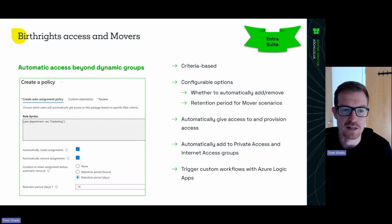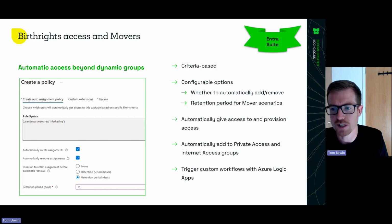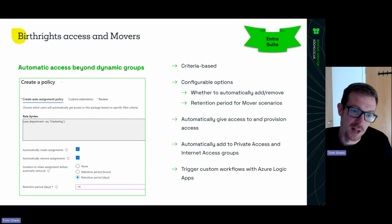Now, some of those groups you might give access to on the first day could, of course, be applications that can provision into other services. So that's already for day one. It could also be, again, talking about private access and internet access. We could have the web filtering policies in place and access to those private apps all ready to go on day one. And that's just by being added in the respective security groups that are part of the package. So these are part of ID governance. Automatically assigned access packages are in ID governance and therefore in Entra Suite as well.